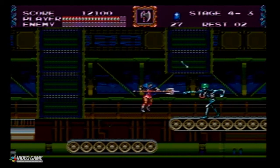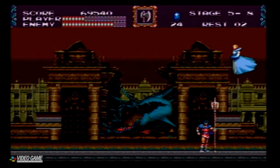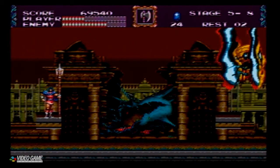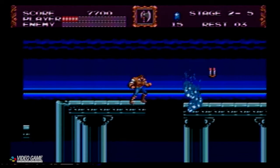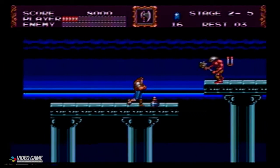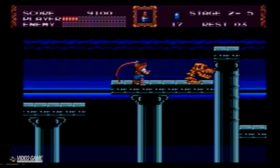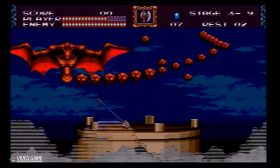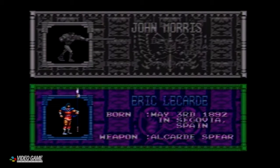These two characters could not play any differently. The strategy you use for one will not work with the other. Eric can attack with his spear in multiple directions while standing still, but while airborne, he can only attack straight on. While John is the complete opposite. He can attack straight on while standing still, but while in the air, he is able to attack in multiple directions. Each of our heroes can use all of the game's sub-weapons, which include a battle axe, a boomerang, and the famous holy water. After you choose your character, the game begins.